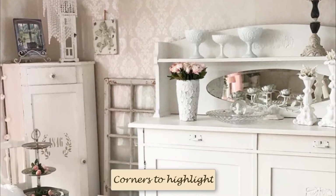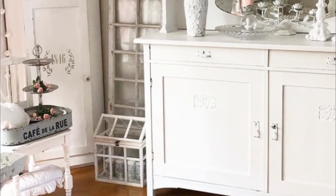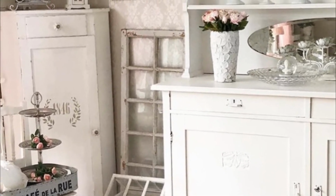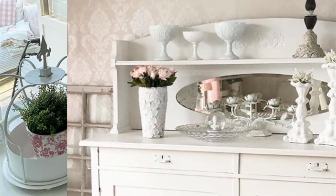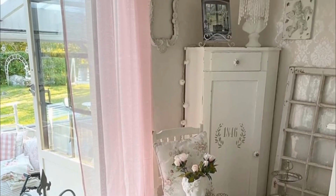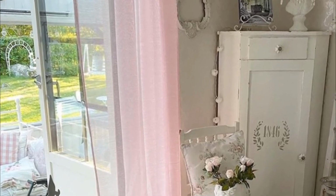Corners to highlight. You can always place additional chairs next to the dining room, which will be used for decoration when it is used as bases to add blankets, cushions, jugs or vases with flowers. If you want to add storage, these furniture ideas are an excellent option that are also decorative with the charm of knowing that they have their history.